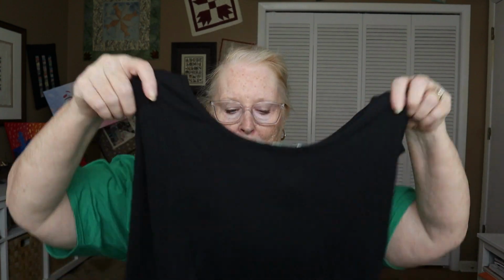So let's take a look at this in black. Fred for Thought, Olivia scoop neck dress, 2X, $84. Right off the bat, I don't know if this feels like an $84 dress, but if it fits like an $84 dress, then it might be an $84 dress.